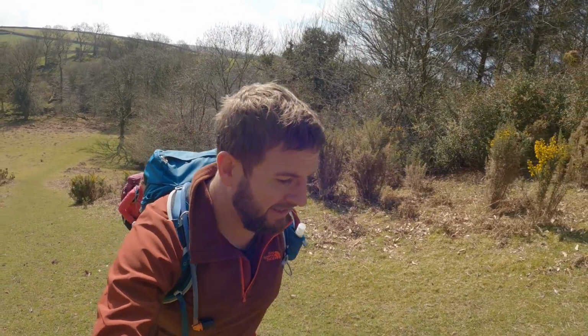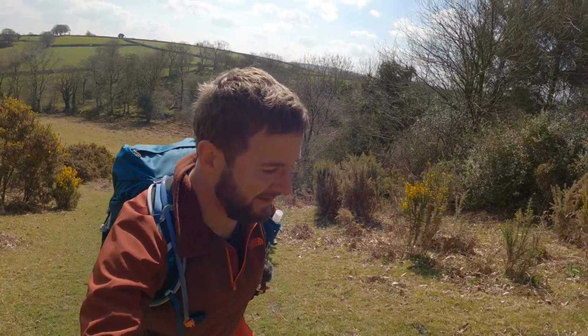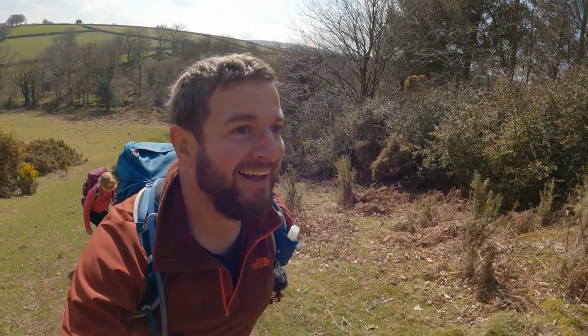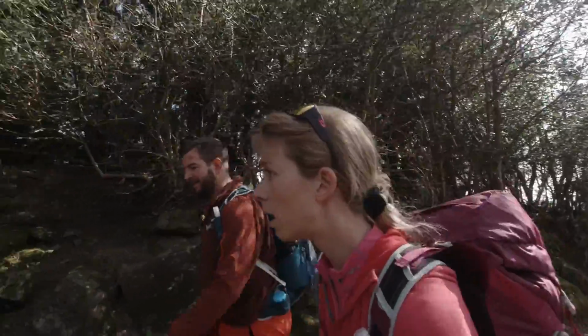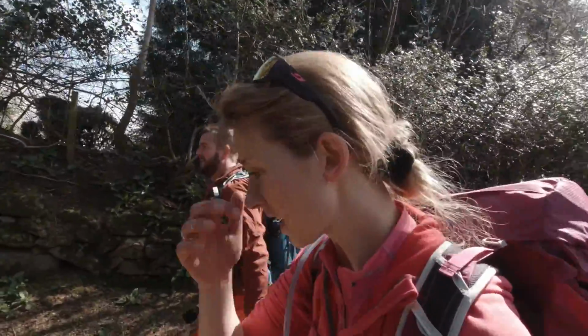Nearly at the top of the hill. Got the old thighs and calves burning. But yeah, smashing. Not gonna lie, huffing and puffing. Yeah, you know, some days you just get those days where you're out of puff. And I thought to myself, we'll be going up mountains soon. Could barely get up this.